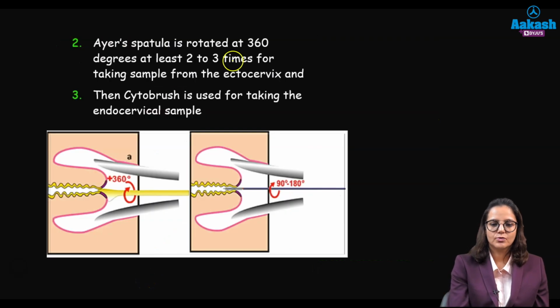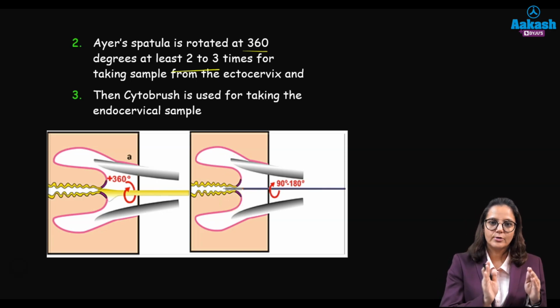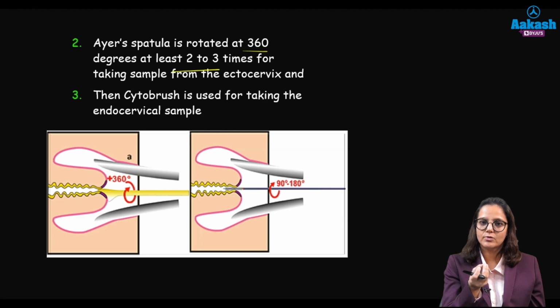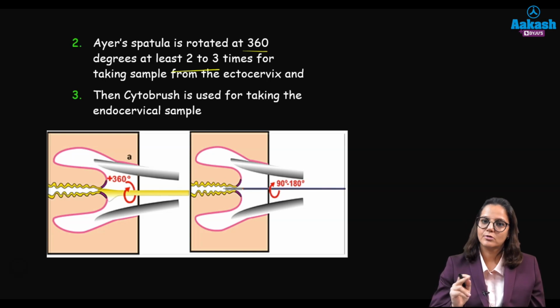The Ayre spatula is rotated at 360 degrees for at least 2 to 3 times to take sample from the ectocervix. After the sample has been taken from the ectocervix, then we insert the endocervical brush inside the cervix and take sample from that. Now we have to take sample from outside to inside. So first ectocervix, then endocervix. Why is the endocervical sample not taken first? Because when you remove the endocervical brush, the cells of the endocervix are going to stick to the ectocervix and the sample of the ectocervix can get contaminated and you might get false positive results.